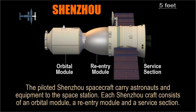Shenzhou. The piloted Shenzhou spacecraft carry astronauts and equipment to the space station. Each Shenzhou craft consists of an orbital module, a re-entry module, and a service section.